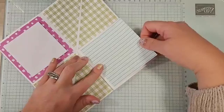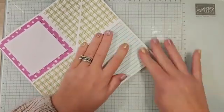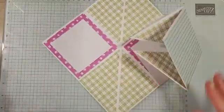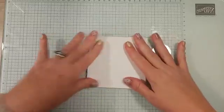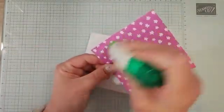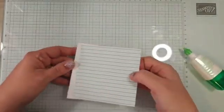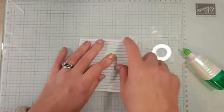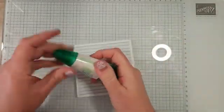Just like that. And then this one's going to go on the very outside piece. So we're going to fold this in. And this one's going to go on the very outside piece, just like this. Okay. So cute so far. Okay, I'm going to set this aside so that all that glue can dry.